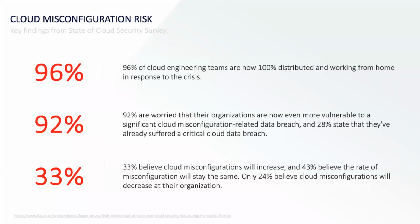So here on the slide are key findings from a State of Cloud Security survey published only just a couple months ago, where it said 96% of cloud engineering teams are now 100% distributed and working from home, and that 92% are worried that their organizations are now even more vulnerable to a significant cloud misconfiguration related data breach. And that 28% stated that they've already suffered a critical breach. And that 33% believed that cloud misconfigurations will only increase as a result.